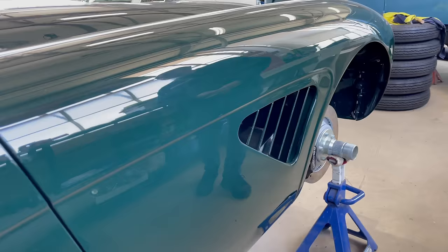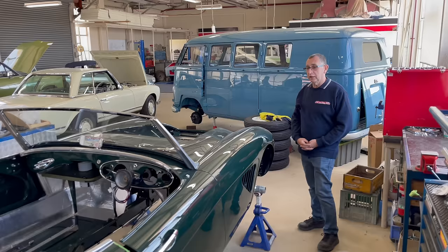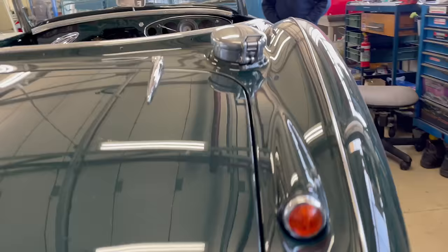We've gone for the really large flip-top petrol cap on the back. Long-range aluminium fuel tanks are being made for the car. Because it's going to have the Webers on, she's going to drink fairly thirstily. And what do the purists say, Chris?